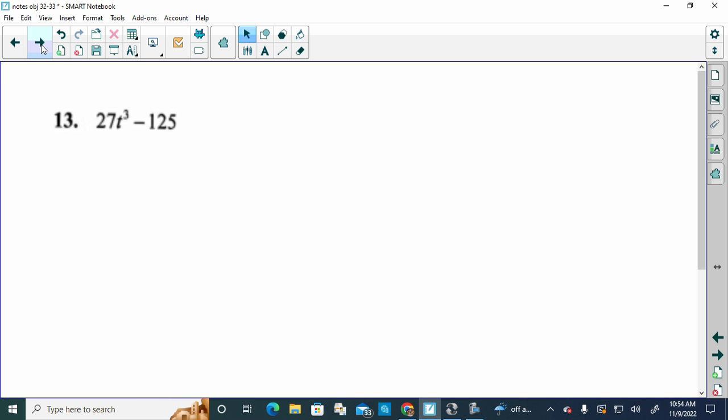So this is number 13. And yes, these notes will probably be worth a lot when it comes to your quiz, so do it quite well. Now before I had the variable and the number separated. When they're together, you're still doing the same thing. You're still finding the cube root of 27. It's just the number and the variable are together, so that's going to be your A. So what would my A be? 3t, right? Because the cube root of 27, which you have on your list, is 3. So my A is 3.